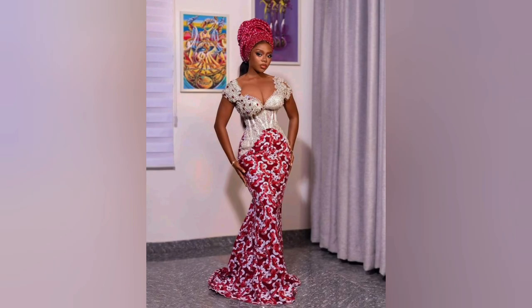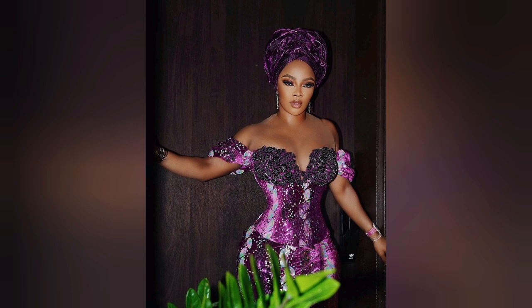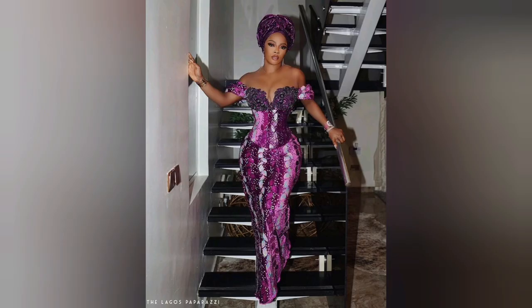Now the thing about this gown is this: in case you don't love that area that is showing, that important part of our body, go ahead and cover with your brand net. It's okay, it's so beautiful, right? This particular one, of course, was yesterday released, purple, rocked by one and only Toke Makinwa. So beautiful, you'll see the full length.